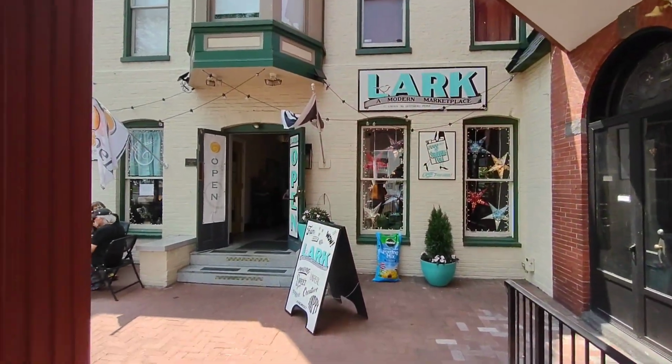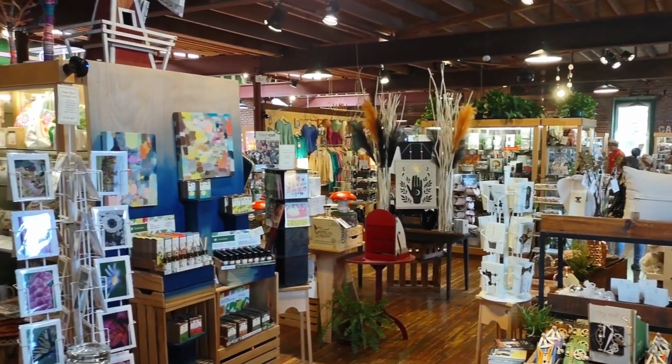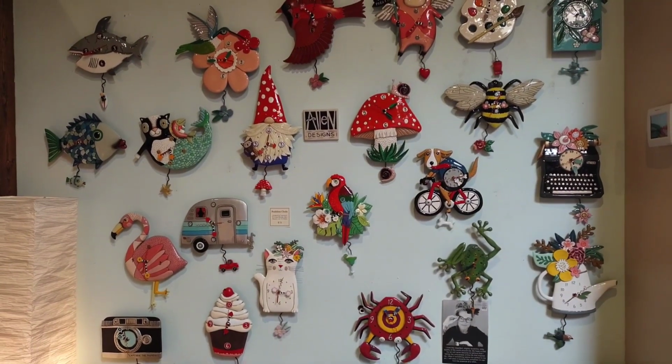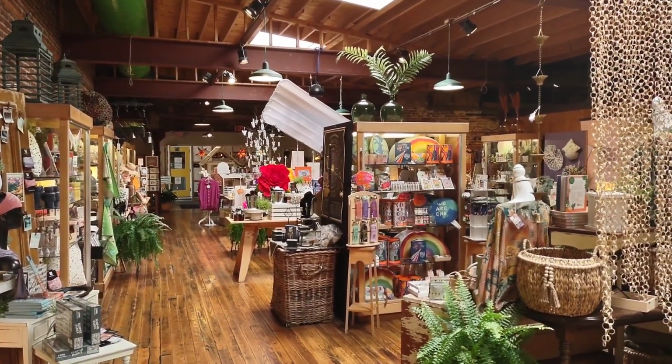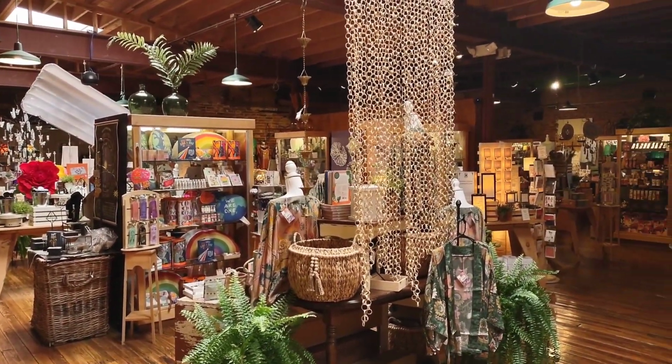There are also a lot of unique shops here in Gettysburg. One of my favorites is called Lark. It's a really eclectic shop with a lot of different things that you can buy. It's a beautiful brick building, wood floors, tons of different things to see inside there, a lot of different things that you can purchase as well. So it's a really cool store. The Gettysburg Baking Company is right next door, so if you want a sandwich, there is a great option there.